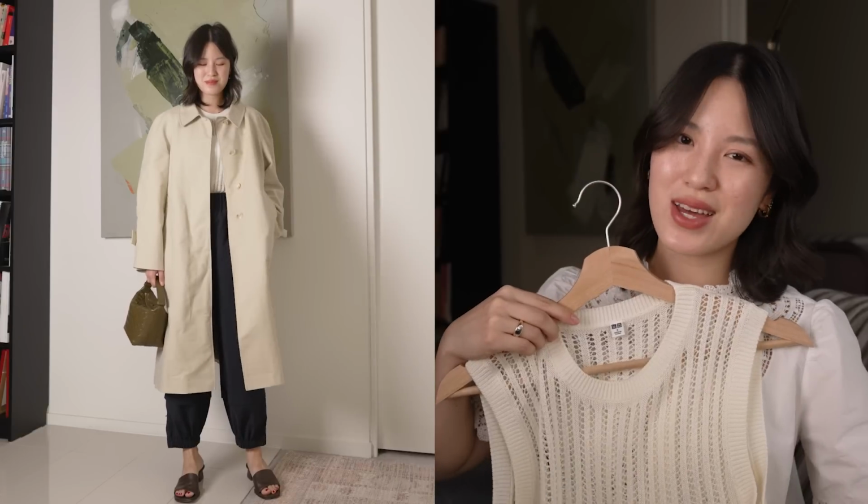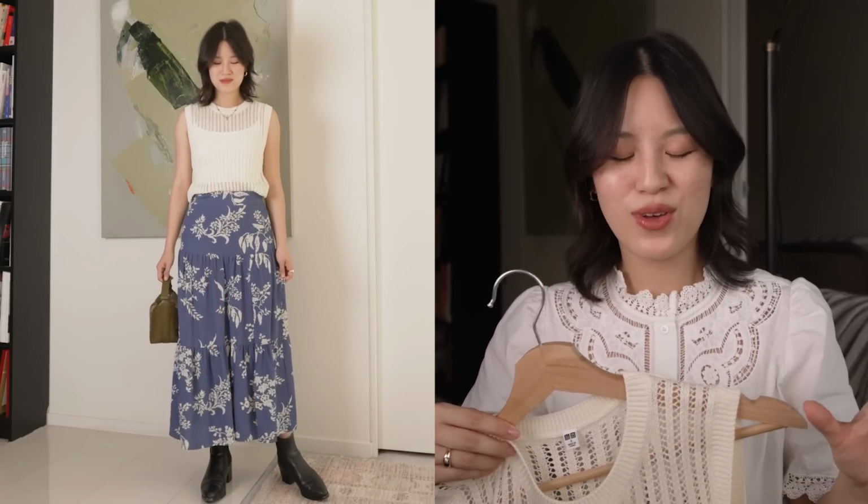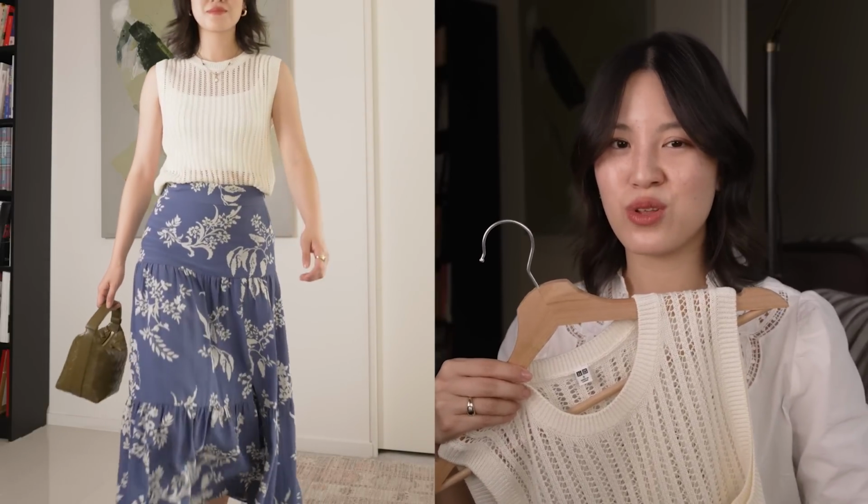A way to style this item into your wardrobe is that if you find yourself wearing a lot of opaque textures, so you're wearing a coat maybe with some opaque trousers, or you're wearing a skirt that's very opaque in finish, this adds a little bit of lightness to your outfit. And it makes your outfit feel much lighter, more spring-like as a whole. So that's my favorite way to take this item and improve a lot of my outfits by adding in that airiness to the look.